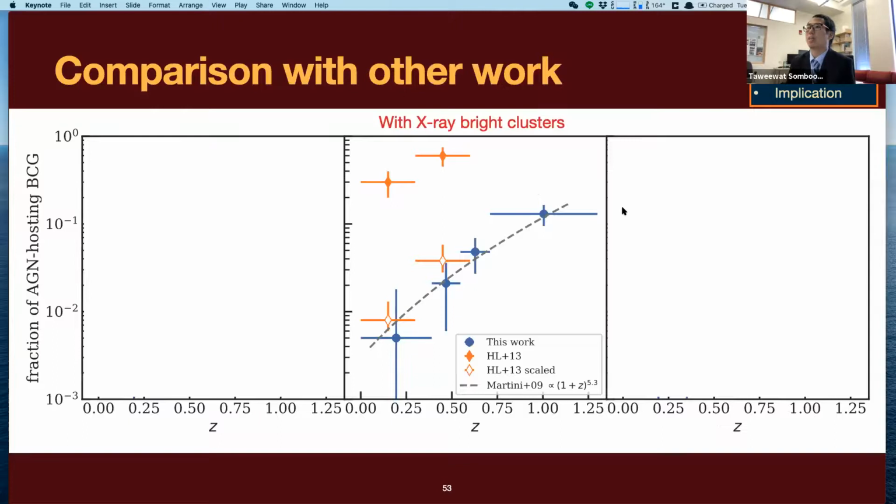Okay, we also compare this work with a lot of other works. First, we compare it with X-ray bicluster. That is just a sample that Julie worked on in 2013 that only compared with really bright X-ray biclusters and looked at the cavity power to find the AGN. And then you can see that she sees some increase in redshift. And when we scale the data down to a reasonable sample that we use in X-ray, then we can see that the results are matching pretty well.